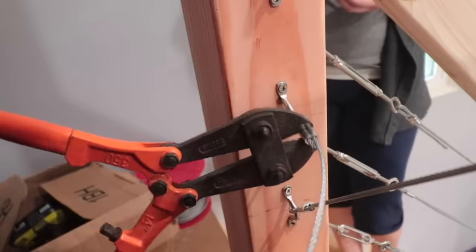So this might not be an every shed to house, a little bit fancier than normal, but this cable stair railing turned out incredible.